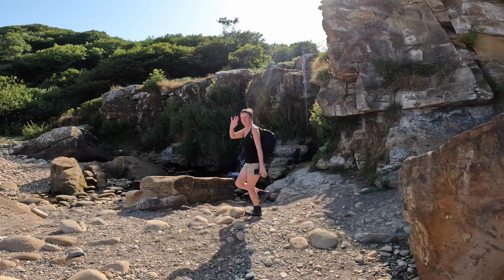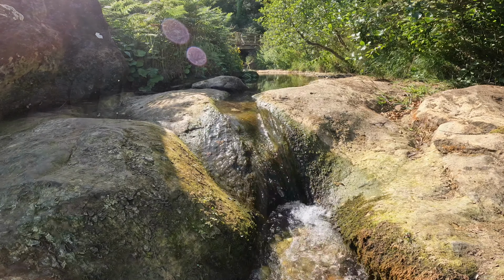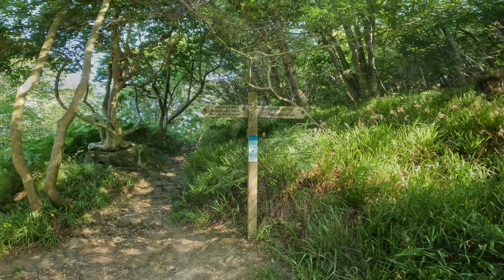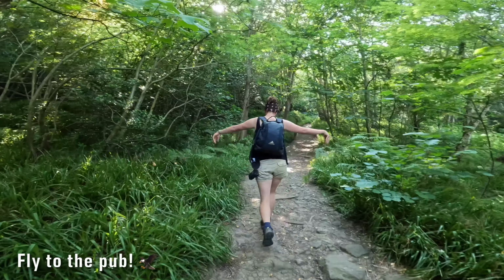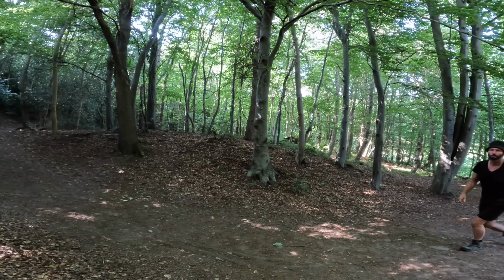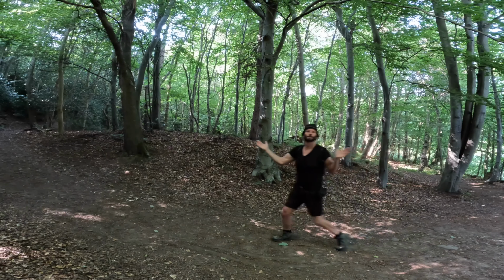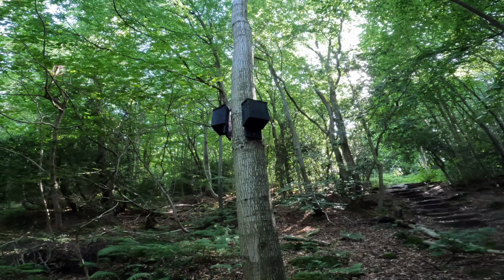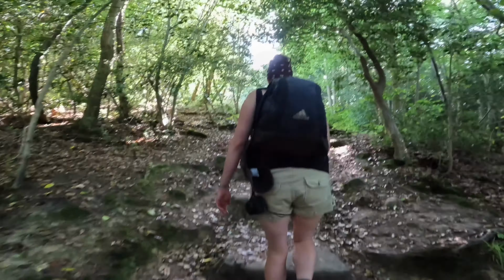We're going to extend this walk, but given the weather and the circumstances, we're going to go and check out that pub. To the pub! These little bat houses. I'm the Batman. It's a bit of a climb out of that secret cove, but the pints at the end will make it worth it.